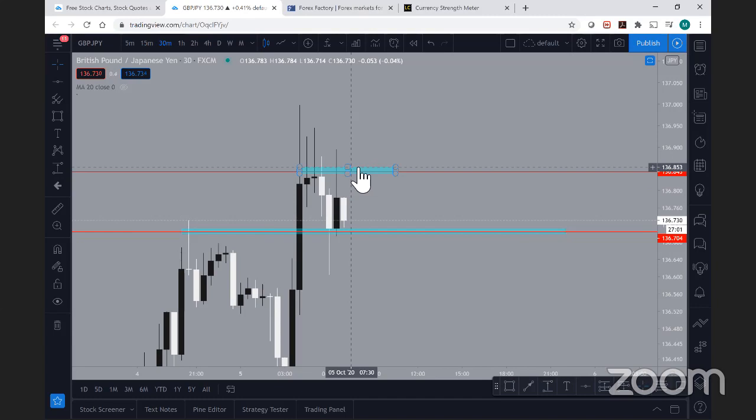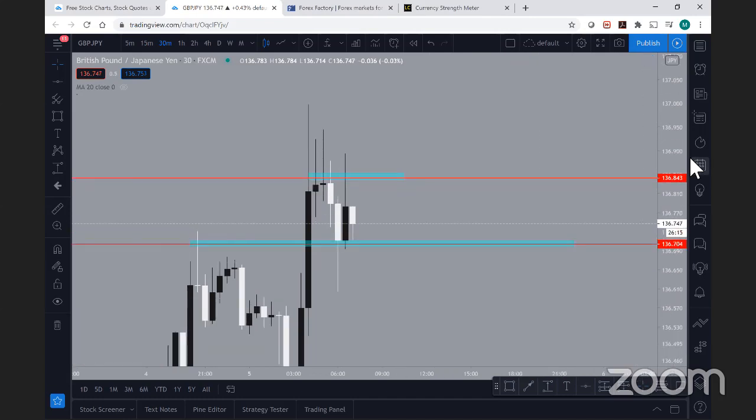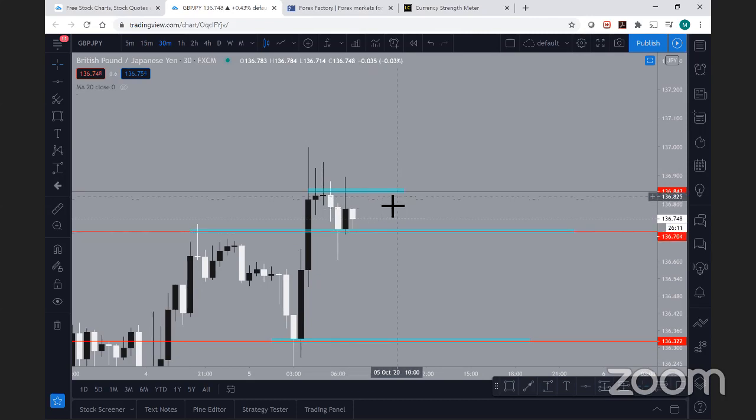So we are stuck in a range. We are in a range. We can eye up both directions here. If we get a break below, you get a clean move down, and then obviously if you get a break up, you have a buy going up.